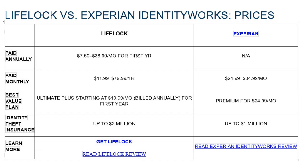Experian doesn't have an annual possibility to pay. Okay, if paid monthly, it goes from $12 to $79 per year, and Experian is charging you $25 to $35 per month. Okay, and the best value plan here is the Ultimate Plus, starting at $19.99 per month, billed annually for the first year. And the best value here with Experian is the Premium for $24.99. So something to think about.